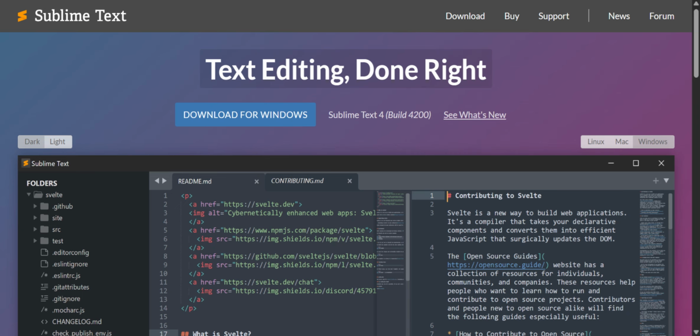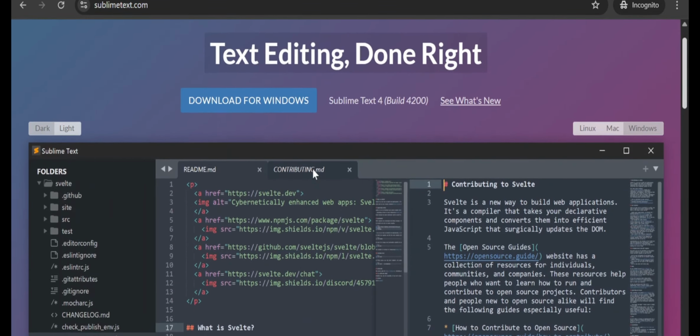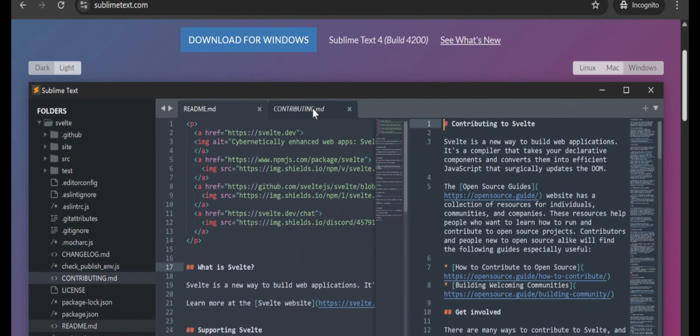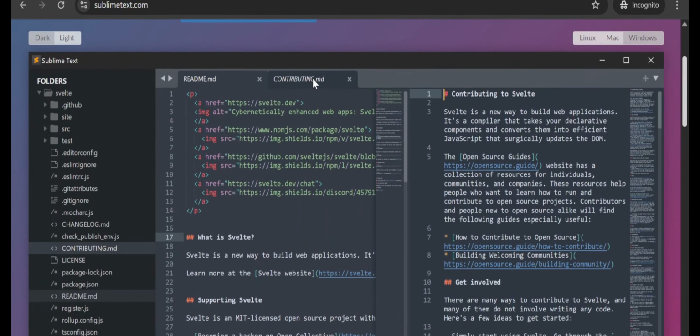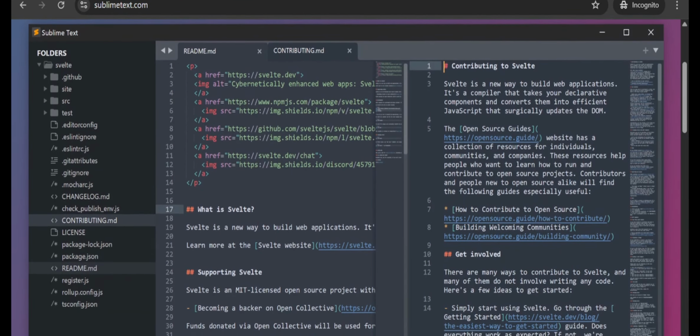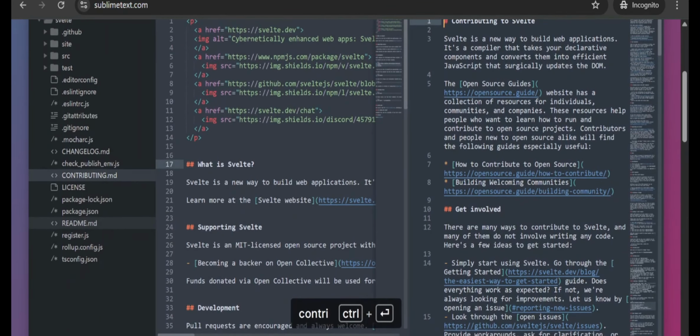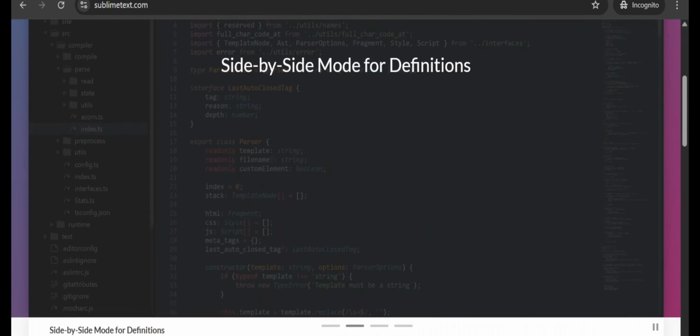Hey guys, today I'm teaching you if this classic code editor still holds up or if it's time to move on. Sublime Text has been around for over a decade, known for its speed, clean interface, and lightweight performance. Here's what still makes it great in 2025.